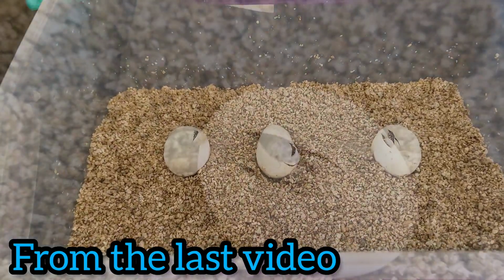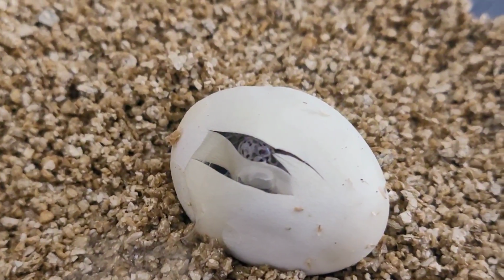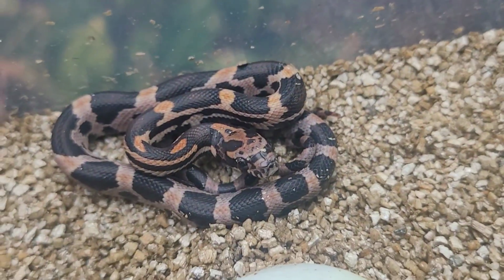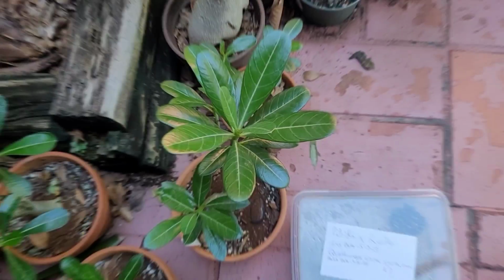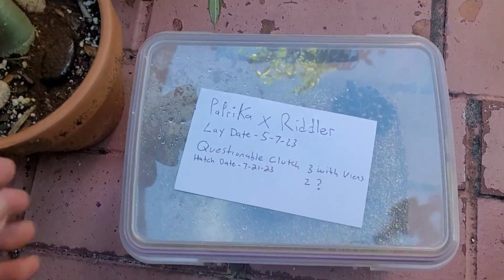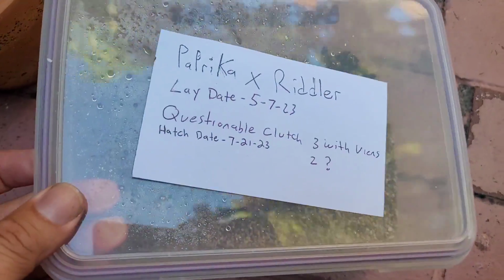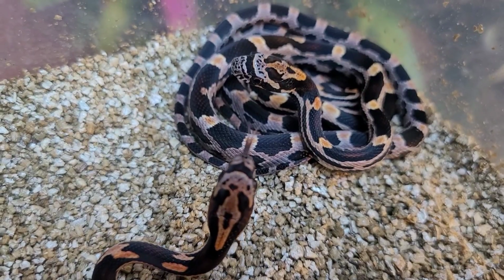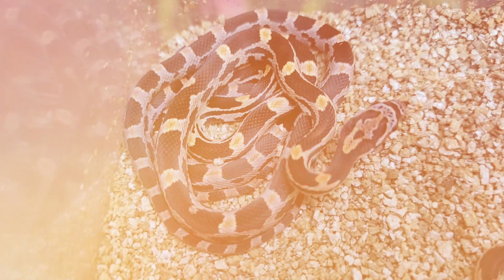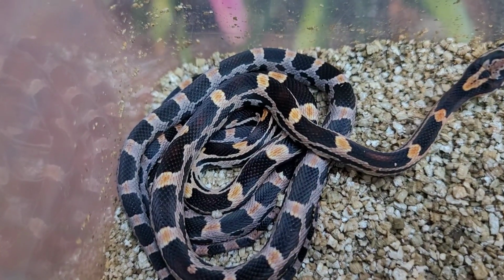Now this is the first pips out of those eggs from Paprika and Riddler, and this is when they first hatched out. Really good looking snakes. Fast forward a couple of days, they all had their first shed, looking nice and crisp. You know, those colors are gonna come in with each shed. They're still dull, but you can already see they're gonna be beautiful babies.